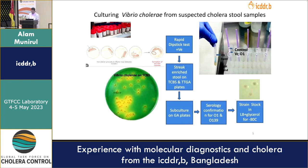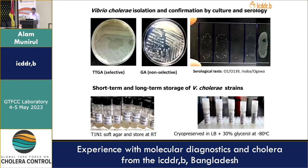Next slide, please. So you can see on the left side, TTGA colonies with black center, and the GA colonies are basically not so prominent, conspicuous here, little colony, GA colony. So gelatin liquefaction positive is the indication of Vibrio cholerae. So you pick up the colony and then do the serology with the anti-serum.